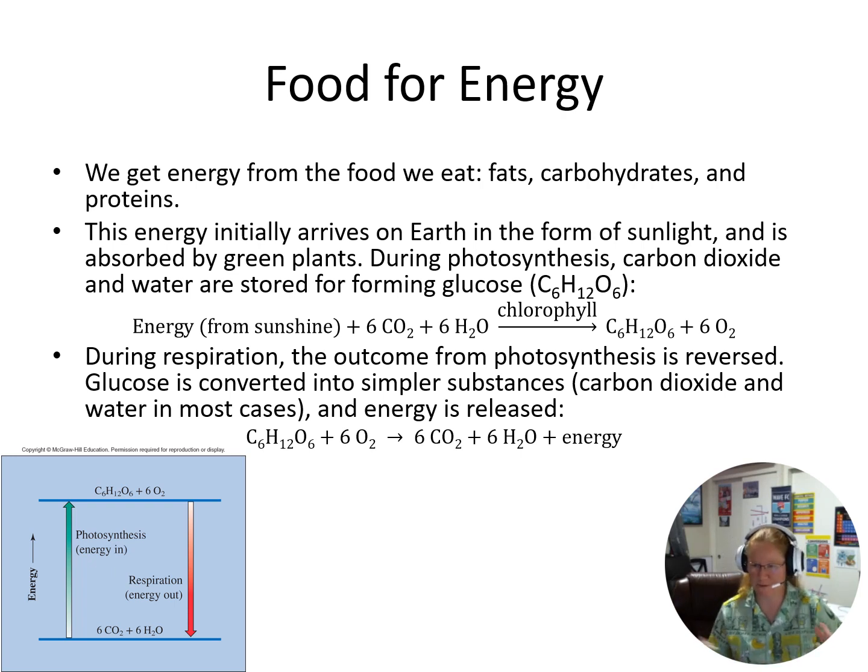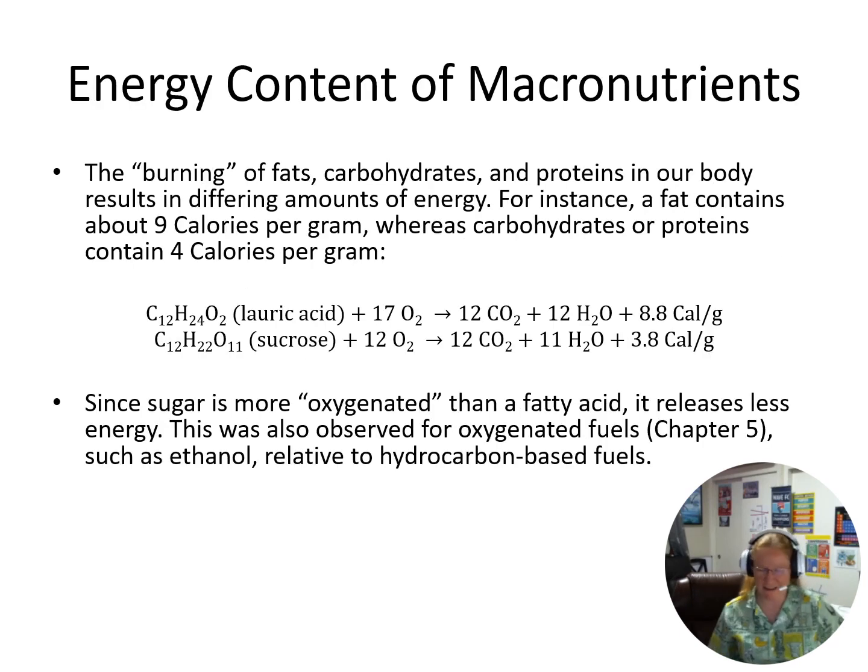Okay? So, energy comes in from the sun, absorbed by plants, photosynthesis. We get carbon dioxide and water, glucose forms, and then the outcome from photosynthesis, glucose gets converted into simpler substances, energy is released. Okay? So that's one energy process, but we don't undergo photosynthesis in our bodies. All right? So when we look at macronutrients, okay, fats, carbohydrates, proteins, we get these different energy values.